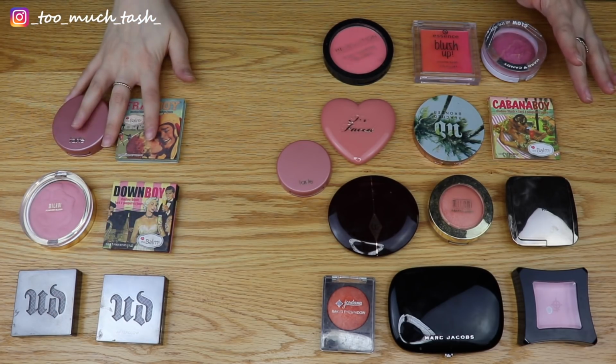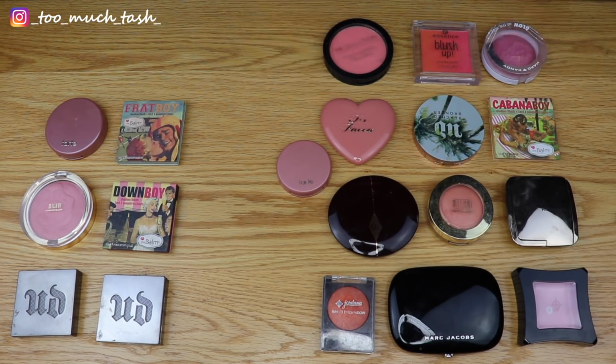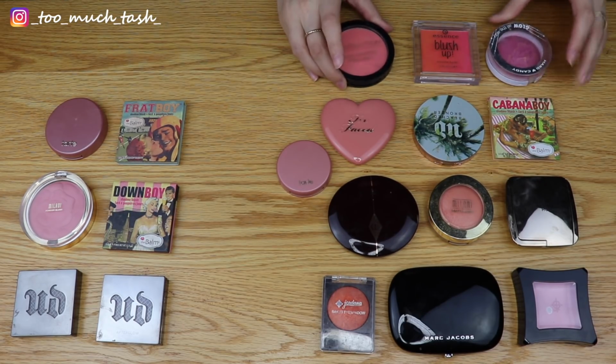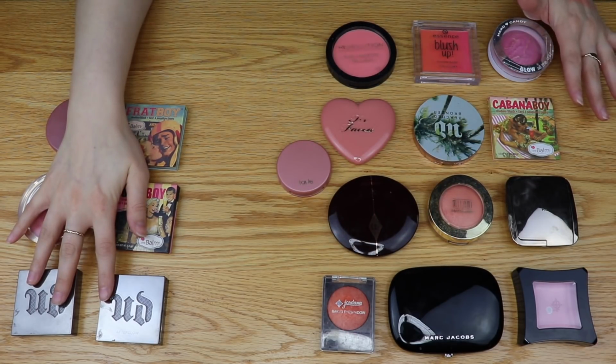And I definitely want to give these to better homes, people who actually enjoy them, and then I can focus on blushes that really make me happy and I'm excited to use. So I'm gonna hold on to these and give these to someone who will enjoy them much more than I do.